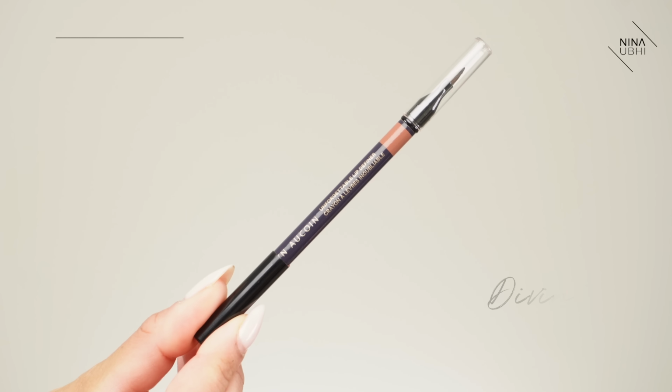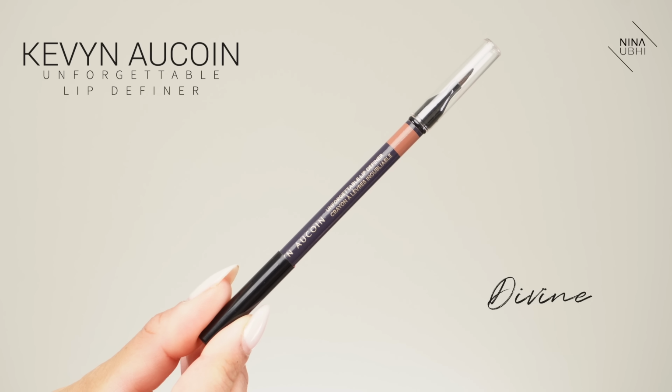That's honestly enough. Right, my lips. So let's just leave that for a second. My lips, I wanna make sure that I lock that in. Firstly, I'm gonna go in with my lip pencil because I really wanna just define my lips a little bit. And this is my Kevin Aucoin Unforgettable Lip Definer.